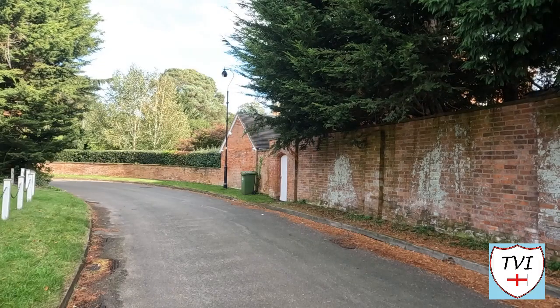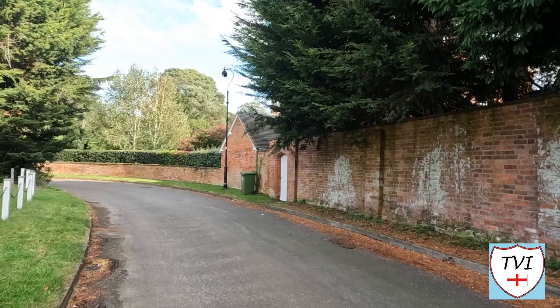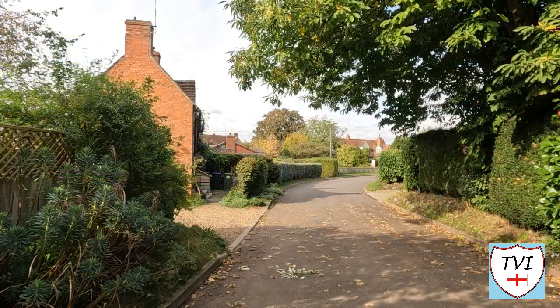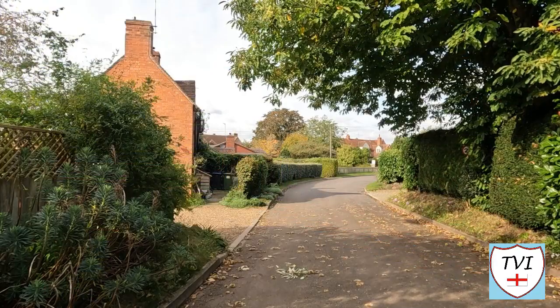Don't be thinking that this lane is quiet though, despite the fact that this is a dead end. Even though I was only here for the small matter of just half an hour, I shared this road with several vehicles, including cars, vans and even tractors. Wasperton is not the quiet, out-of-the-way village it would seem to be on the map.